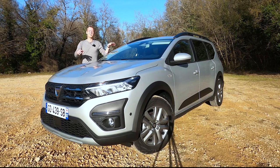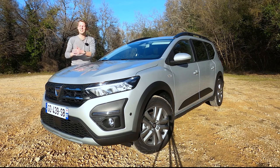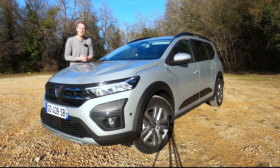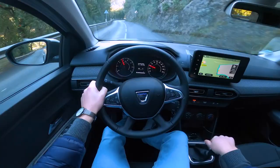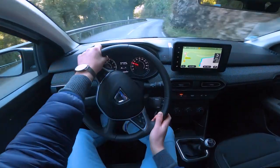What if I told you that this car right next to me, this car that seats 7 adults, is actually cheaper than a Volkswagen Up? And no, I'm not talking about the electric Up, just the regular Up. I know it's hard to imagine, right? But it actually is. This is the Dacia Jogger, and this is by far the cheapest 7-seater SUV in Europe.